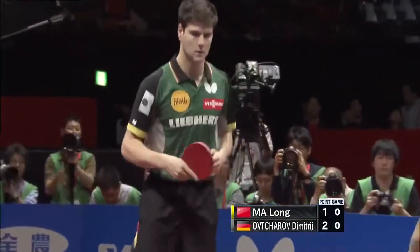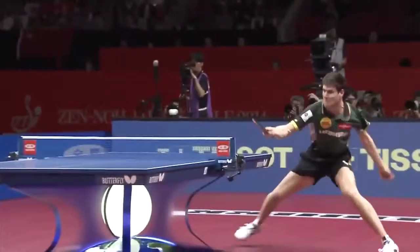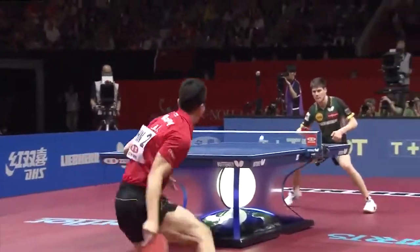What a block that was. Down the line as well, which is very effective. He played down the line very effectively against Janjika, did Ovtcharov.